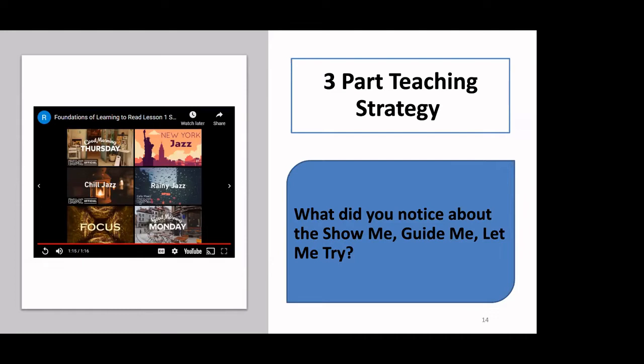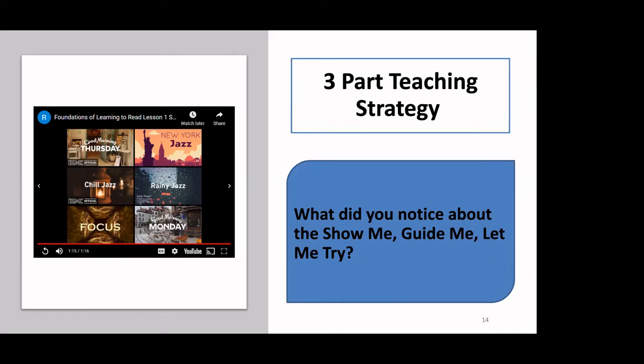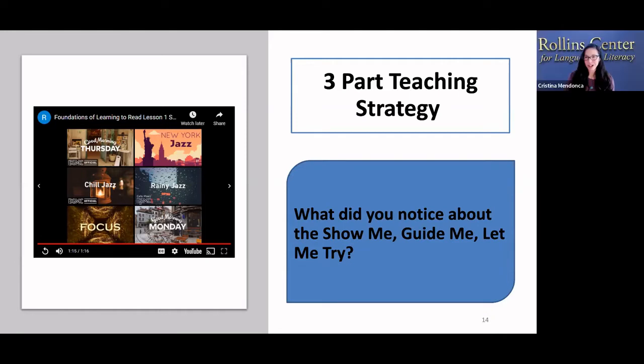Oh, okay, good. I noticed the process of elimination. Yes, she was modeling that. Absolutely. She was showing which ones didn't work, and then ta-da! Look how excited they were, right, when that correct one popped up. Thank you for sharing. Jenny, what did you notice?